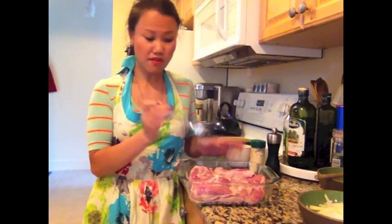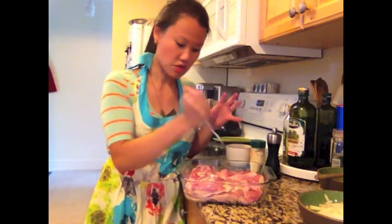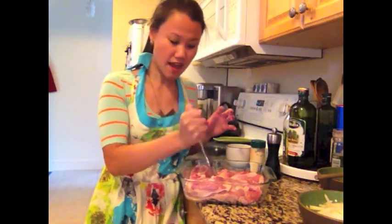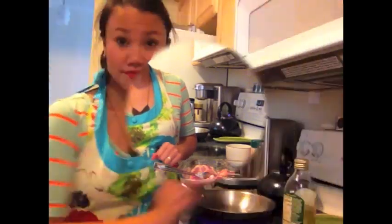What we do is we just take a fork and we just kind of stab at the meat, which creates some pores for all of this seasoning to get absorbed. Okay? So you can do this with, again, chicken, steak, pork, same process. When you come home, go ahead and take it out of the package and season it up the night before you're going to cook it to ensure that that meat is really flavorful and juicy.